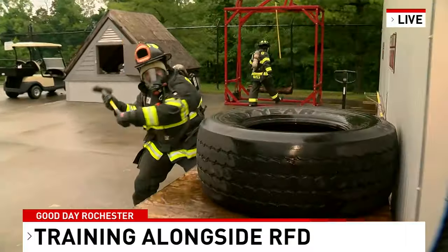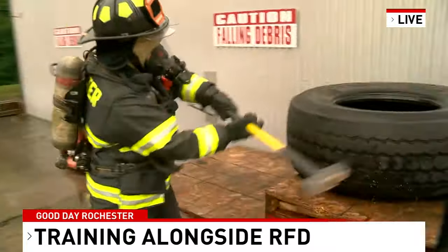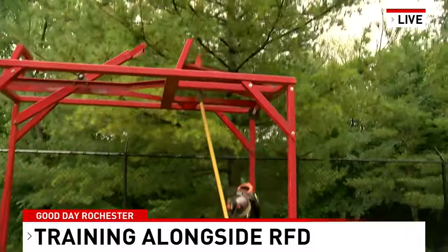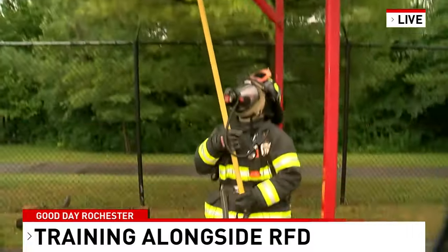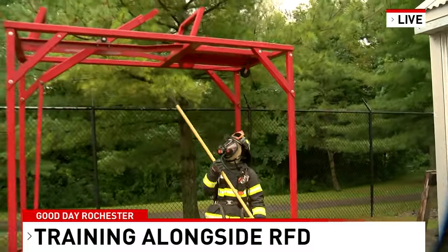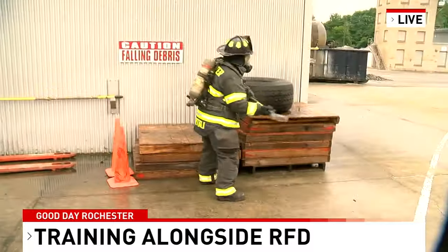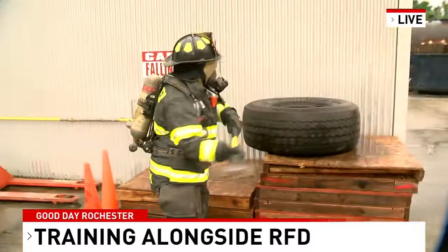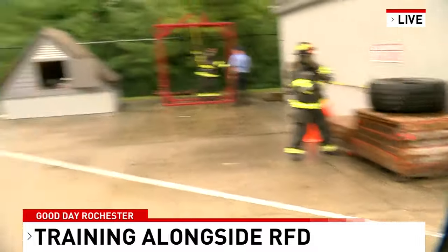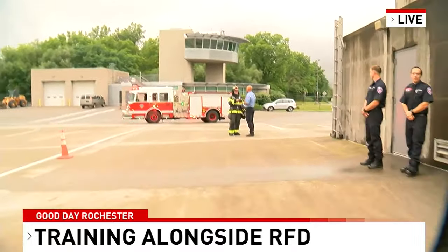That mimics what we call a forcible entry. They'll be hitting that tire for 15 hits. They have a pike push and a pike pull station. They'll be mimicking overhaul. The tool carry station, where they'll be carrying saws, all under duress. They'll be on air. It gets warm, the heat builds up, and they keep going until they breathe their bottle down. And so we're trying to get a gauge. When they first start, they breathe that bottle down really quick. And then by the time they leave here, some of them go up to 20, 25 minutes on that bottle.